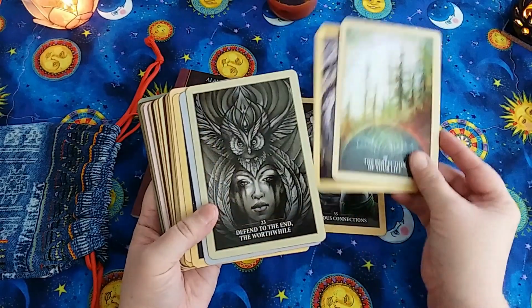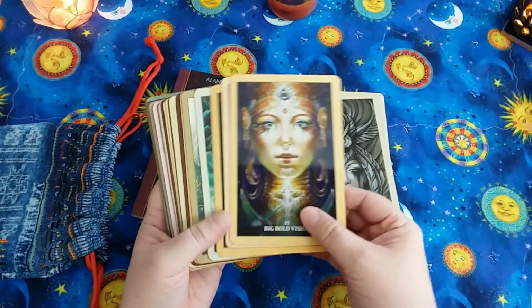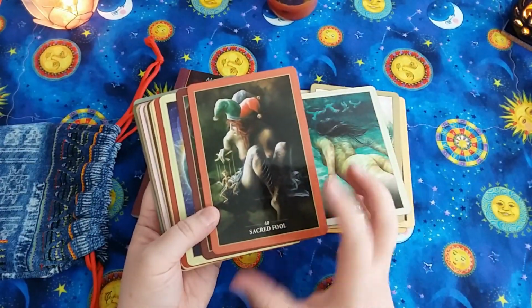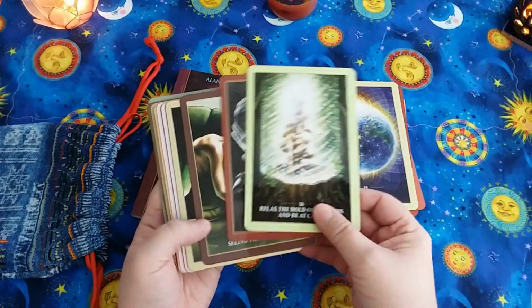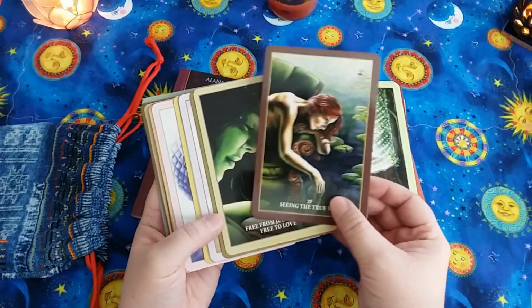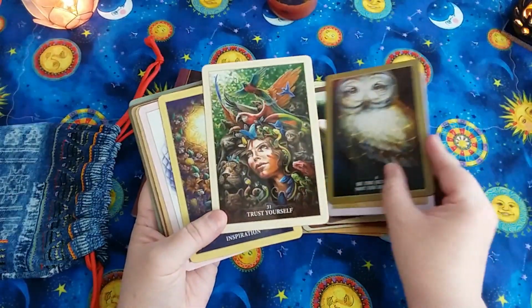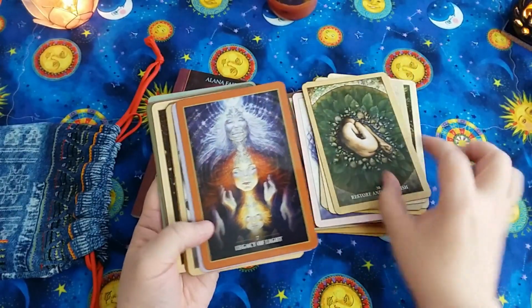But I love that the keywords give me plenty to work with. It's a very feminine but also empowering deck. I feel like the messages are very self-loving and just powerful. So I think it's really great for pulling up your bootstraps, especially if you've been going through a difficult time. I find this deck works really well for that. And the artwork is really colorful and vivid. I really, really enjoy it.